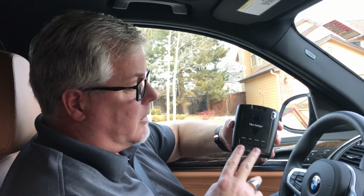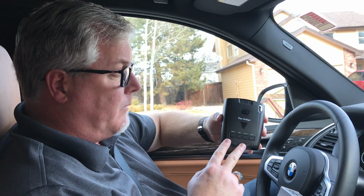We just ran it pretty much out of the box with the scrambling turned on, and the detector performed very well. So if you're in the market for a radar detector, I would definitely recommend looking at the Judge 2.0 and giving that a shot.